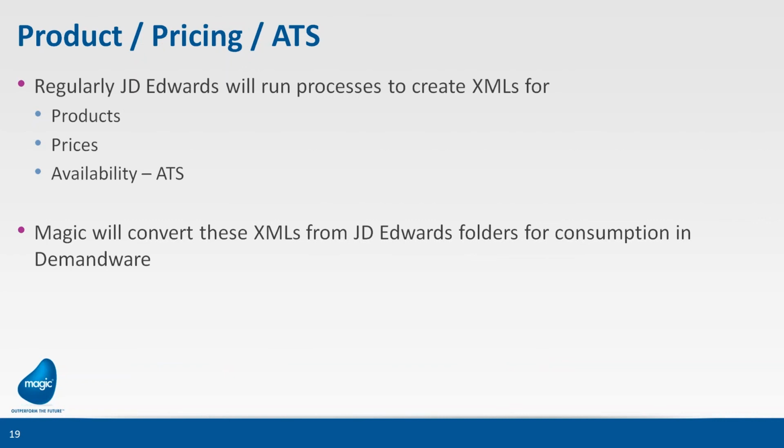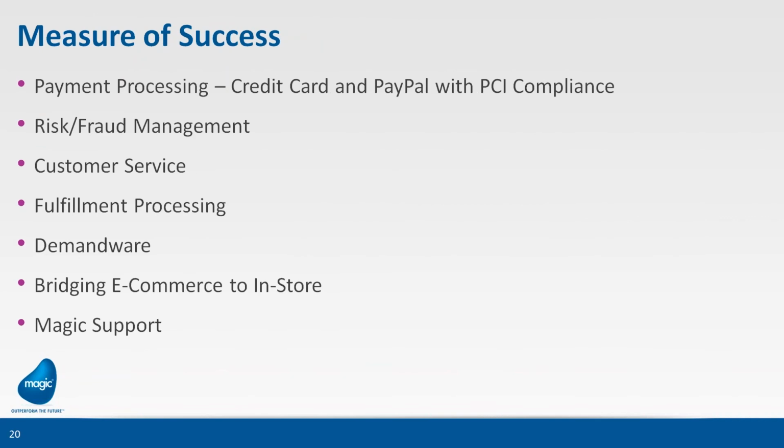Availability is updated based on whether or not we get a shipment from our Mexico facility, or once we complete any work orders here at the AG manufacturing plant. Those get updated and then sent over to Demandware to update their website with our new inventory. These XML files are placed on their network, and then Magic picks up these files and transforms them into specific formats specified by Demandware. And that's pretty much the process for our B2C integration here at Coos.